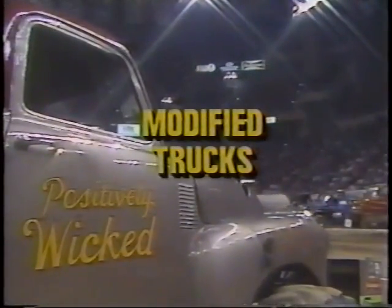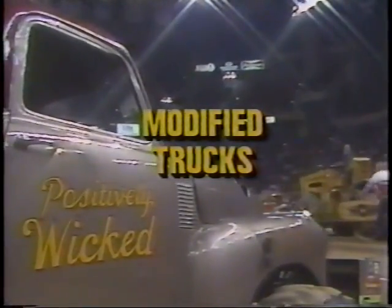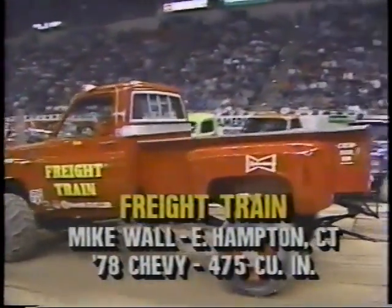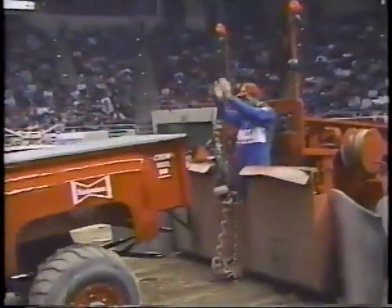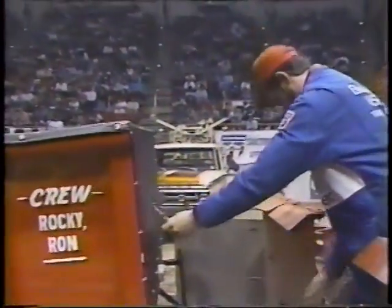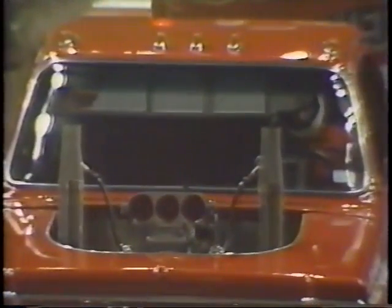Ken Broo along with Mike Gallaway. We're ready for some modified truck action. And Mike, it ought to be a good lineup tonight, because rolling on down now is a big old freight train with Mike Wall behind the wheel, a '78 Chevy. 475 cubic inches, Mike. Not exactly a big engine, but I'm not sure huge horsepower helps you on a track like this. Well, I think this may be the setup to have tonight. You don't need big horsepower on a track like this tonight.